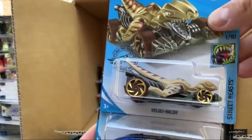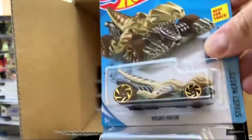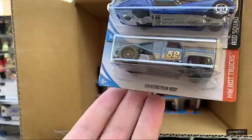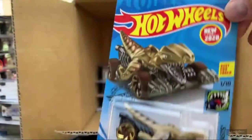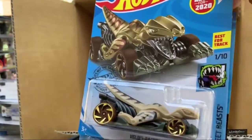Was it another Velociraptor? Dude, my brother would love Velociraptor. It's kind of a rod. Wait, is it Erickstein or Erkenstein? Custom Cadillac, Fleetwood, and the... Oh, it's Erickenstein. Okay, Erickstein Rod. Apparently, I've been saying it just super fast. Erickenstein, yeah. But either way, it's great. Look, just look at Velociraptor. My brother would love that. This is new. Street Beast. It would make sense to add that one to Dino Riders.